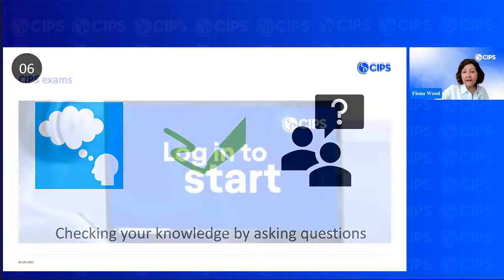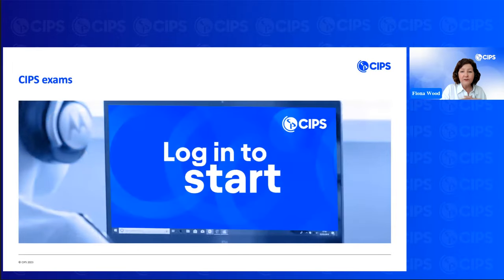So that's really our 6-stage preparation for your exams, and I hope that's been helpful in making you think about actually all the power is with you. The syllabuses are freely available, and it's just a question of getting stuck in and using the CIPS resources to help you, but also reading more widely as well.